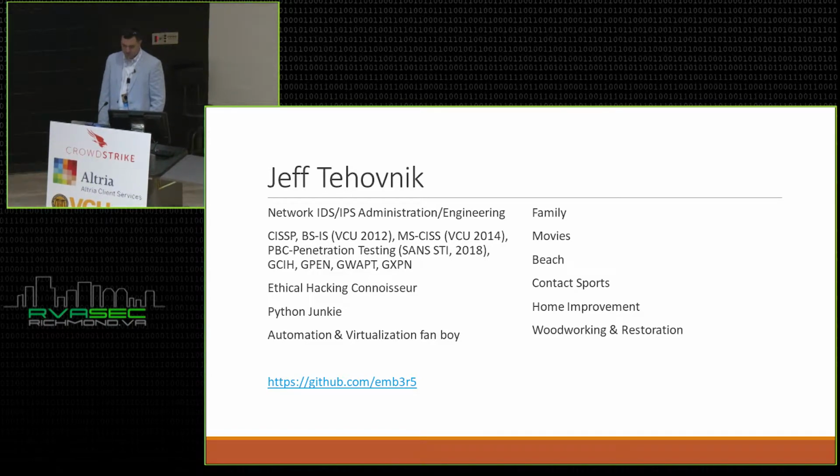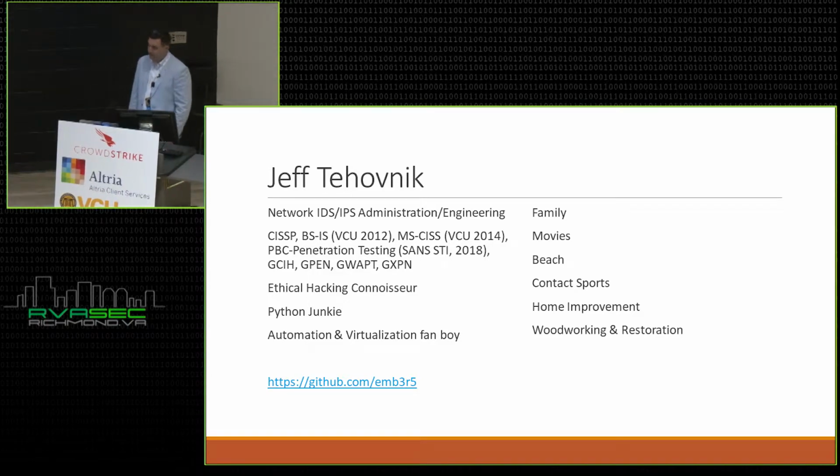Here are my credentials. You can note that I graduated from VCU twice. I worked here, so this is a little bit of a home for me, and I probably know over 50% of you, so that's pretty awesome. I love ethical hacking. I'm a Python junkie, like everyone else probably here. Automation and virtualization, where I work now, I kind of fell in love with it. Also Family Guy, movies, beach, contact sports, home improvement, and a little bit of woodworking and restoration.